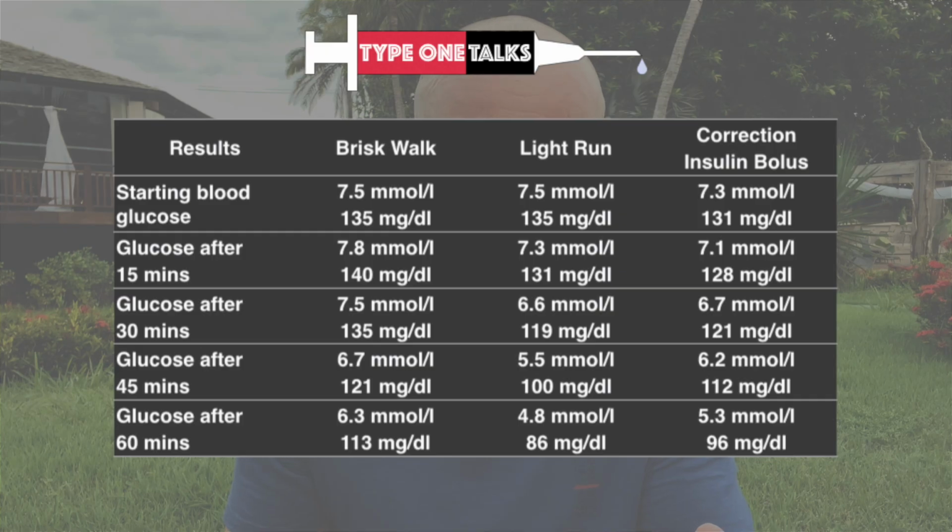If you don't know any of these things, you should definitely talk to your doctor first, because it is his or her job to explain to you how these things work and what are the best methods to reduce your blood sugar. You can see that in my experiment, the 30-minute run was the most effective and reduced the blood sugar the fastest, and this is what I typically see in my case.